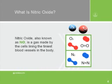Nitric oxide, also known as NO, is a gas made by the cells lining the tiniest blood vessels in the body. It helps to relax the tiny muscles controlling the blood flow to the cells of the body. Your nutrition helps to determine how much nitric oxide is made by the blood vessels and how long it will stay in the tiny blood vessels to do its job.